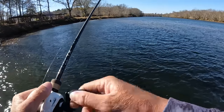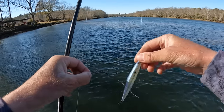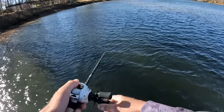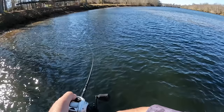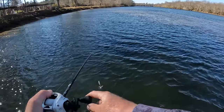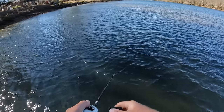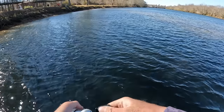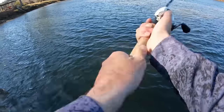Grass. Grass. Grasses. Grasses, not basses. We'll start making a little bit shorter casts. Turtles is up here. Turtles is definitely up here.